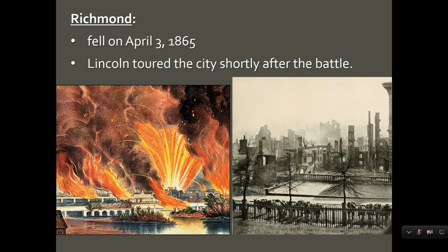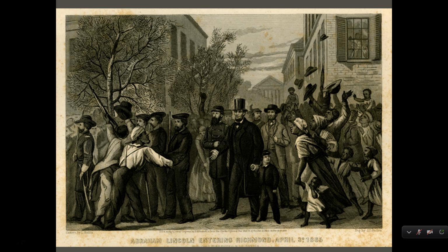Richmond finally falls on April 3rd, 1865. Lincoln heads down there to check out the city, famously reaching there shortly after the Confederate departure, even going to Jefferson Davis's office and sitting in his chair, sitting at his desk. There he is being greeted by some of the people in Richmond.